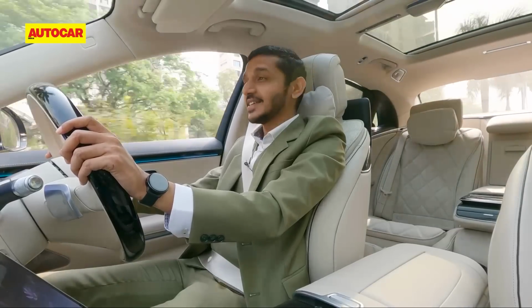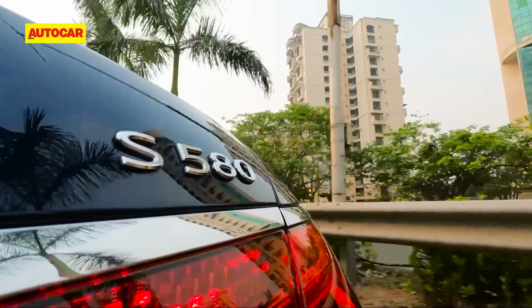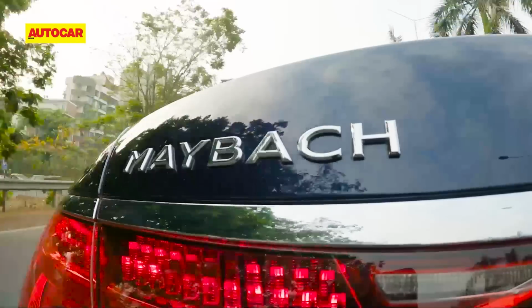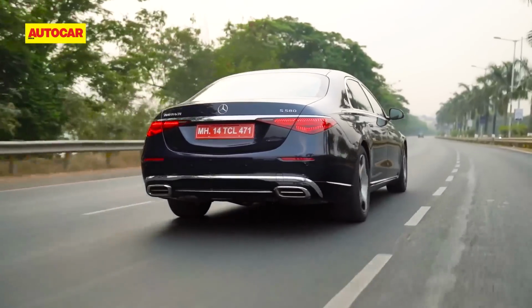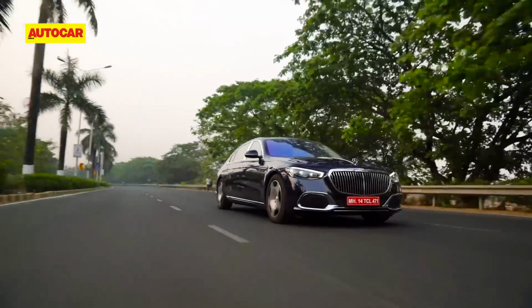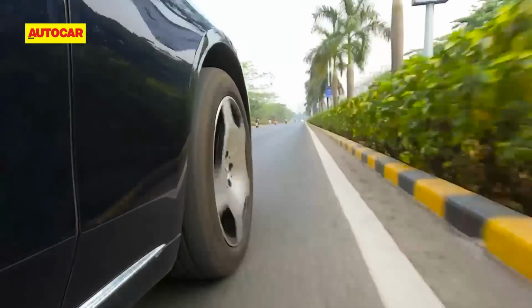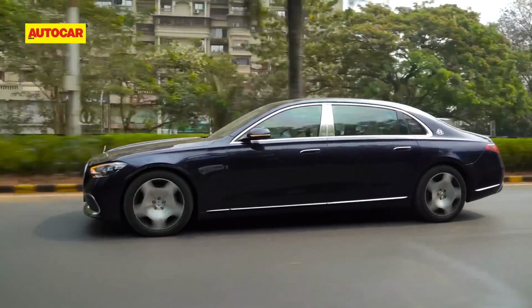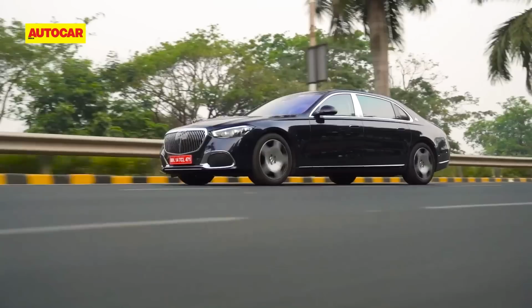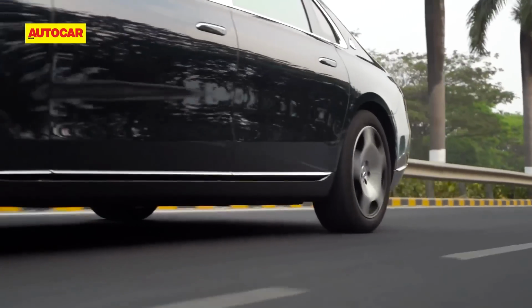Yes, this Maybach has a sport mode. Now no, you won't be using this mode to carve up some corners, don't even dream of it. But you might find yourself using it to add some more control to the suspension when you want to travel faster, because both comfort and Maybach modes are simply too soft for high speed. What would have helped matters here is Mercedes' superb e-active body control system that scans the road ahead and adjusts the suspension in real time for perfect ride quality. But alas, you don't get that on the Maybach S-Class in India.